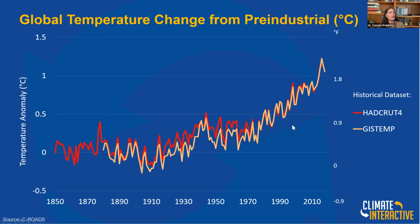You can see that there are two records here. This red line is the Hadley Meteorological Center in the UK, and the yellow line is the Goddard Institute for Space Studies in the United States. While they're made up of different historical records way back in the 1800s, the records move up and down pretty much in a very similar fashion until you get to about 1970. 1970 is a time that we began to have weather satellites. After that point, the records became much more consistent across these two data centers, and the changes in temperature have been pretty much in lockstep. So by around today, we've had an increase in temperature over 1850 of about 1 degree Celsius or 1.8 degrees Fahrenheit.